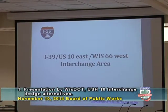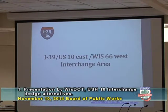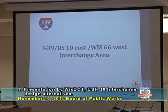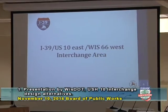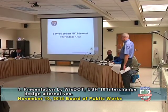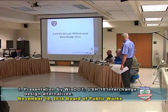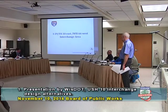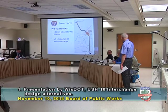SRF is working on an environmental document for us. This particular project that we're going to be specifically focusing on is some work within the 10 East interchange area, as well as a bike pedestrian crossing, and also auxiliary lanes between the 10 East interchange and the 66 Stanley Street interchange.